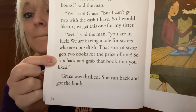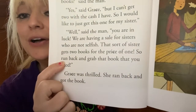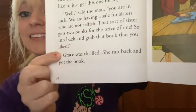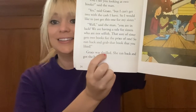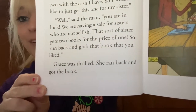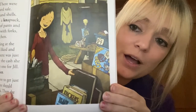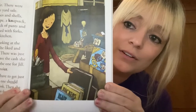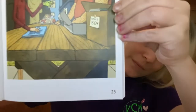So, run back and grab that book that you liked. Grace was thrilled. So that means she was what? She was very excited. She ran back and got the book. All right. So I think I forgot to show you the picture here. Let me go ahead and show you. This is the picture of Grace at the yard sale, looking at books. So that's kind of what a yard sale looks like. And then here is her purchasing her books from the man.